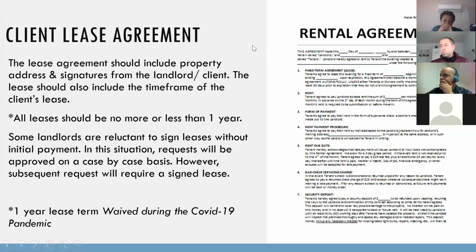Leasing agreements shouldn't be more or less than 1 year. I do know that things have changed since COVID. The 1 year lease term is waived during this time, but hopefully this period in our lives will end fairly soon. So I'm just going to tell you what the foundation rules are versus what the COVID rules are. The 1 year is waived during this time, but keep in mind that it is traditionally 1 year. As mentioned before, everything needs to be signed, everything needs to line up: the name of the property, the date, start and finish, and both signatures need to be on there.